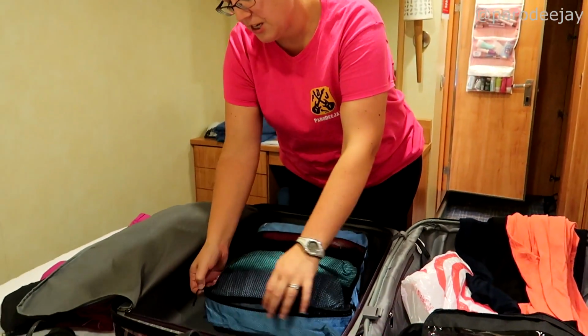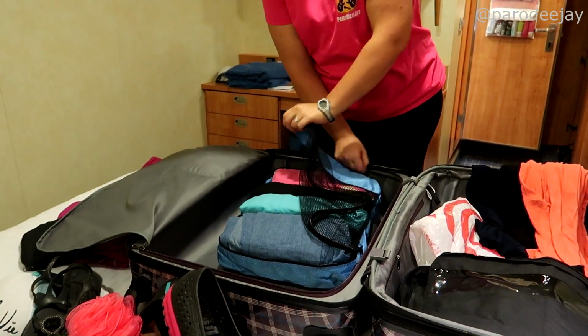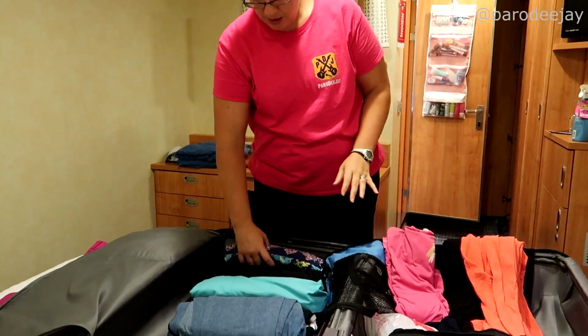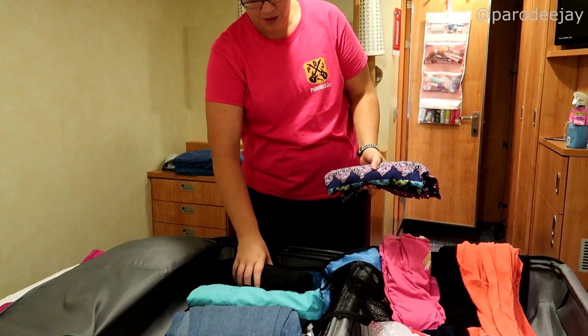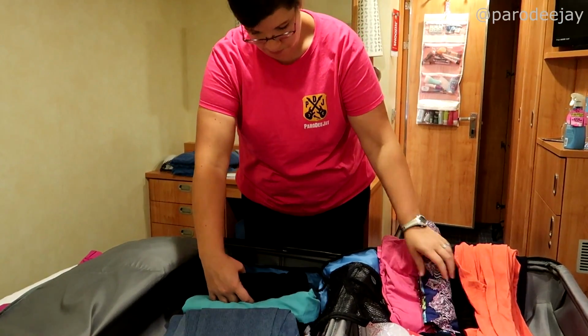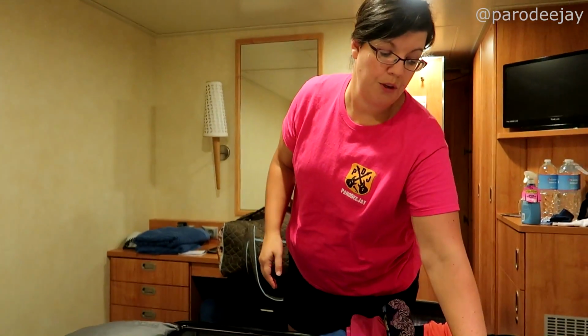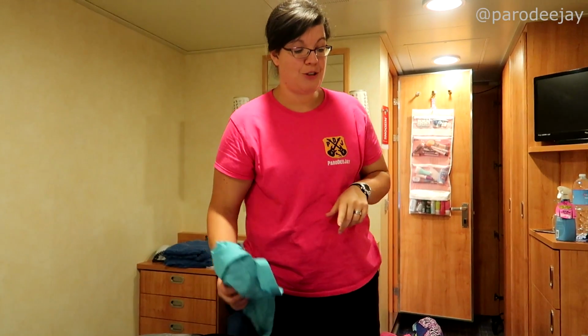And then this packing cube, I have one nightshirt. I have a couple of swim cover-ups. That one. I have a maxi skirt for dinner as well, so it's black. Or you can wear it during the day. It's super comfortable. I highly recommend. I've never actually done a maxi skirt on a cruise, but you can make some really cute outfits with that. And it can be dressed up or down.